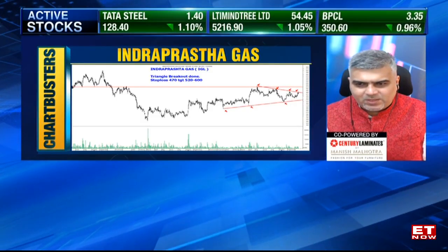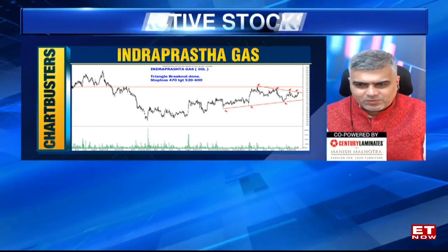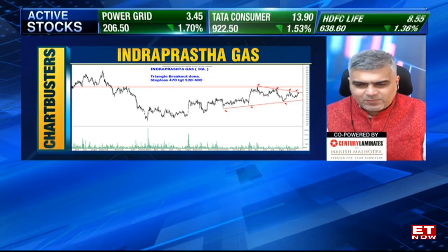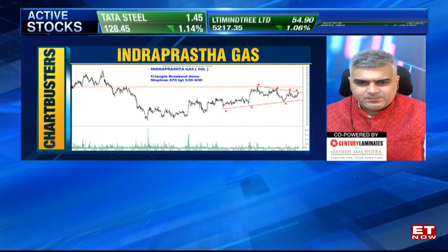So a breakout done. The next resistance would be 510, 520, which could also be taken out. So a first target of 520. Next would be 600. Stop loss at 470. Thanks so much for bringing us those ideas.